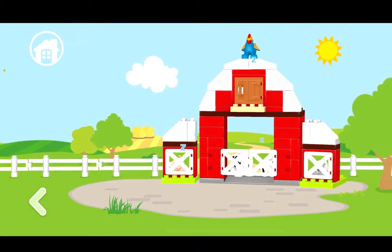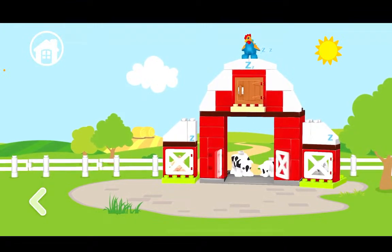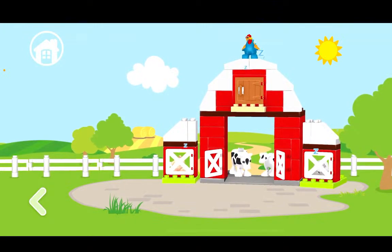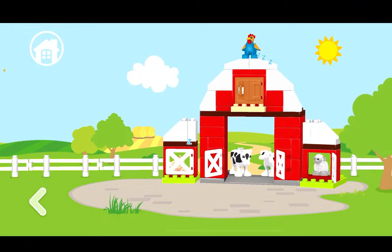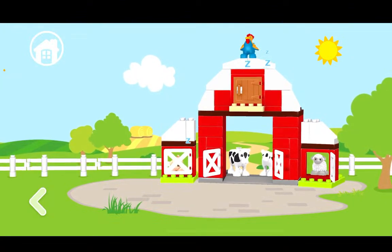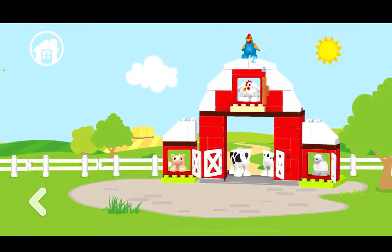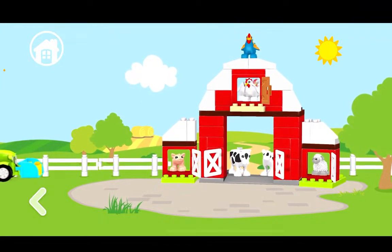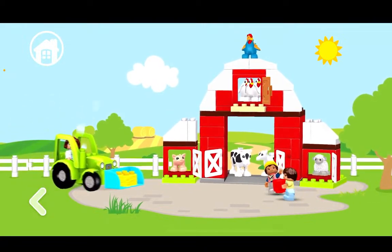Hello, our little friends. Today, we are on the farm. Let's meet the animals on the farm. Who is this? Cows. A little one and a big one. And there, it's a sheep. There, it's a pig. And there, there are chickens. And the rooster on the top.